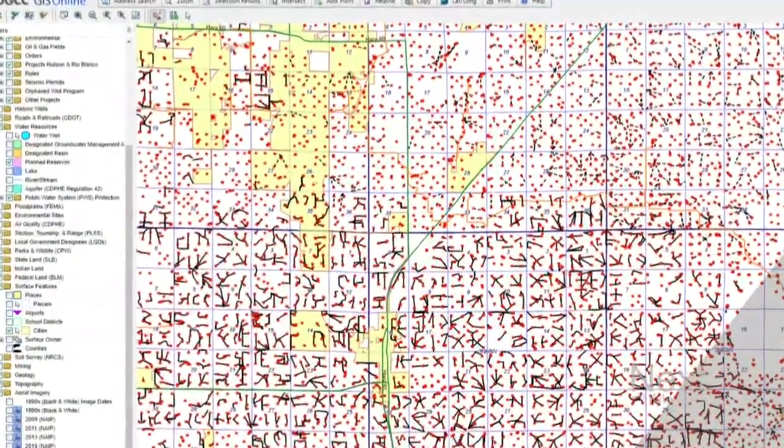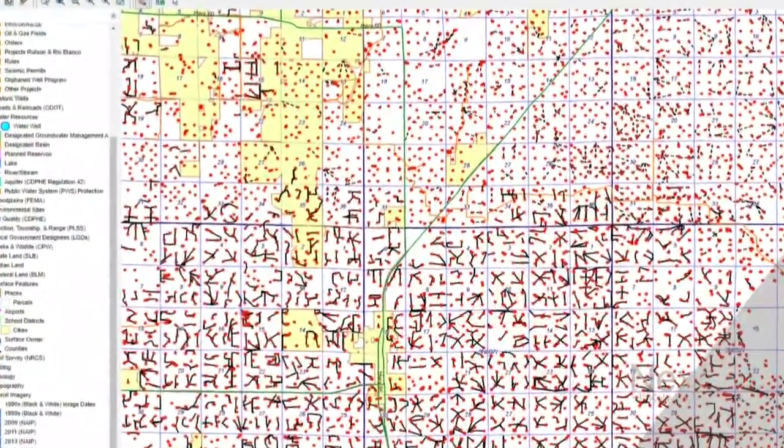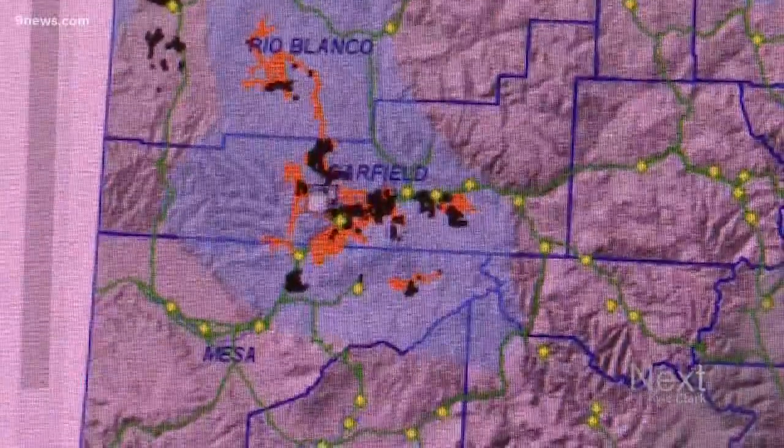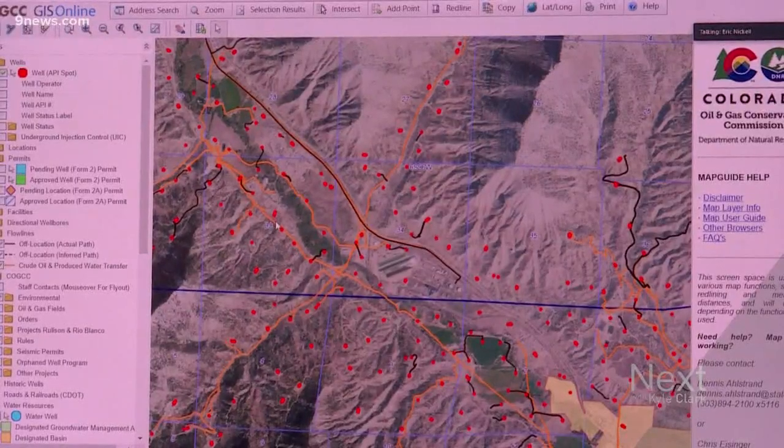Abandoned flow lines won't be found on this map if they're not known, and you'll notice not every dot is connected yet. We have, I think, well over 100,000 segments now on our maps. And we have about 40% of the forms that have been submitted so far still in process. Oil and gas companies have until December to provide the state the actual location to plot on the map.